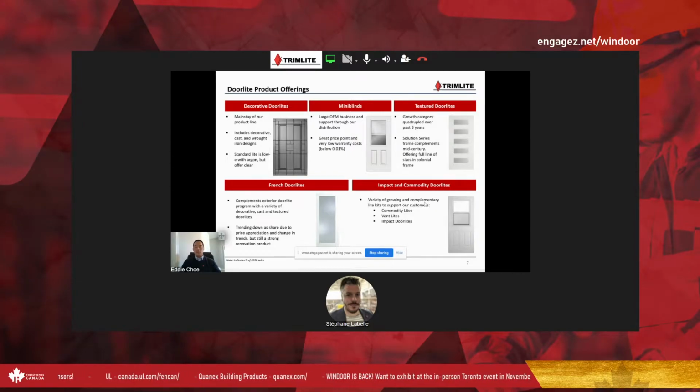One of the big strengths and reasons for our success has been the very low warranty and callback rate on it. It's below 0.01%. Textured door lights is something that's been emerging for us over the last few years, and I will get into that. Finally, we get into French door lights, which is a fancy way of saying a full light door glass, whether it be decorative or on the textured side of things, and also of course mini blinds as well. Impact and commodity door lights are also part of our business that fills our basket of goods going to market with glass products.